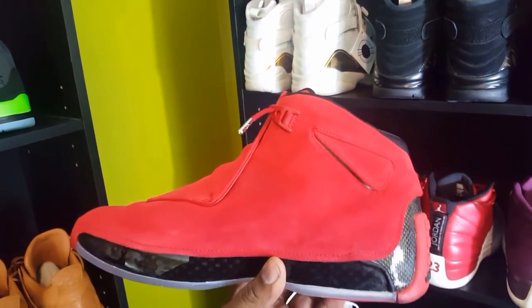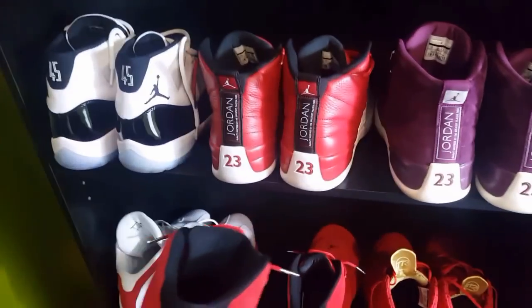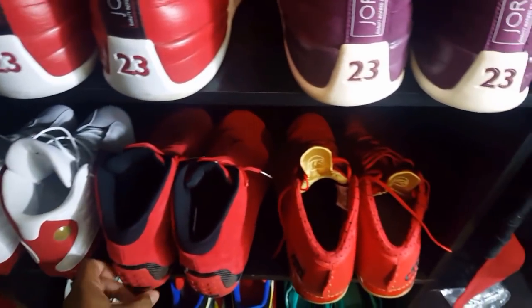Nice. 18s. I call them Lamborghini things. Lamborghini 18s, and you got the Ferrari 14s, you know. So I like to go with the Lamborghini on those. Like I said, I like to keep different shoes. So I kept these around. A lot of people don't like these, but I love them.